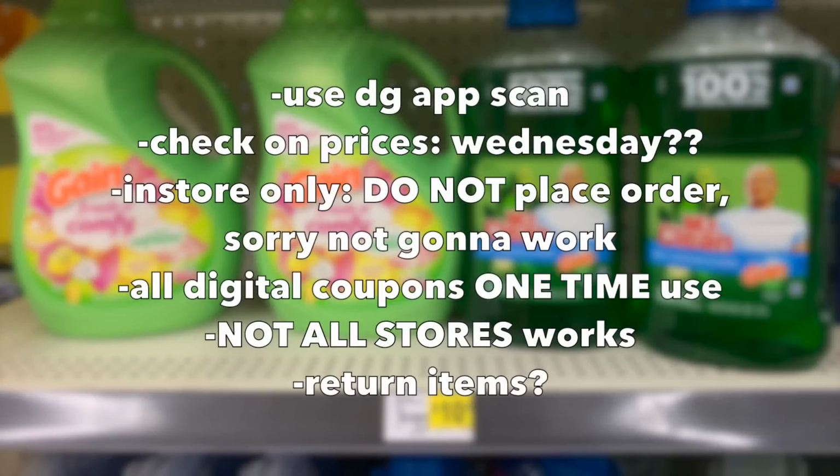Couple rules for you is to use the Dollar General app and to scan to ensure the digital coupons that we're discussing are in fact attaching. Definitely double check the prices. It seems with this inflation on Wednesdays or Thursdays, prices kind of jump. And I even noticed a price increase when I was typing up this video.